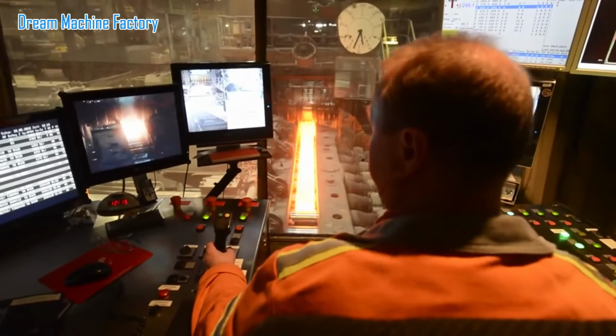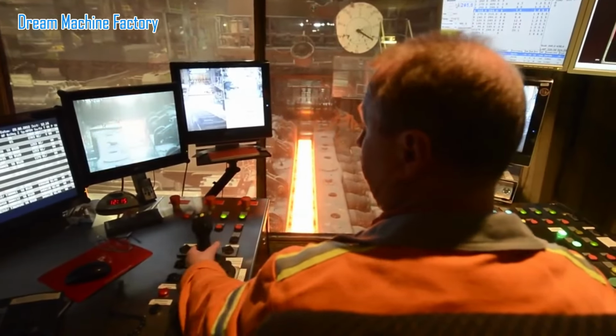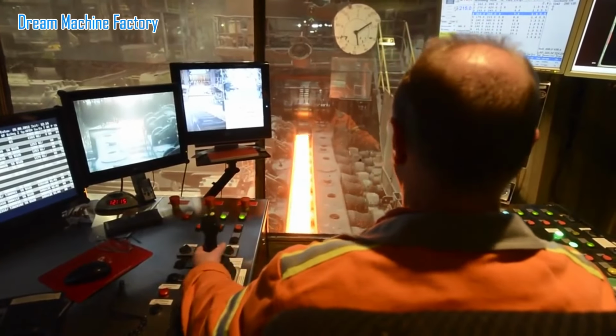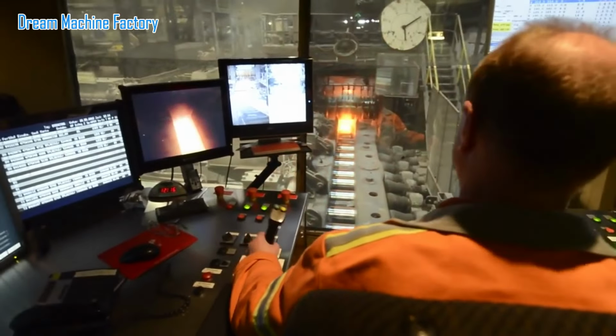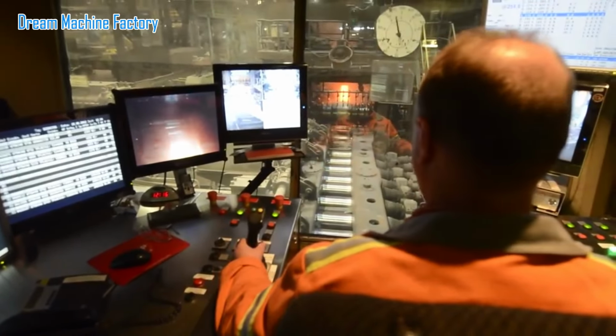The final steel products emerging from this process are used in some of the most advanced and demanding industries in the world, including automotive, aerospace, offshore wind energy, and medical technology.